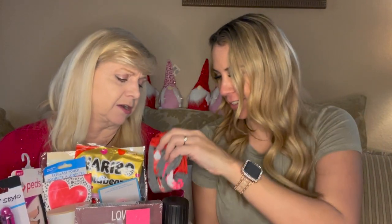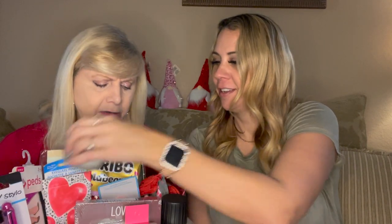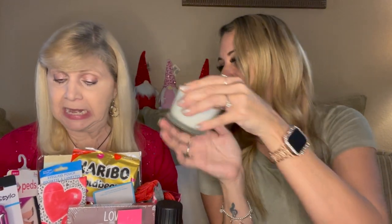So there's just a little bottle of wine in there, but it's all kinds of different things in here. I mean, there's nail polish, there's soap, there's a candle, a really nice candle. Socks. There's socks and peds. There's spray. There's all kinds of stuff in here.